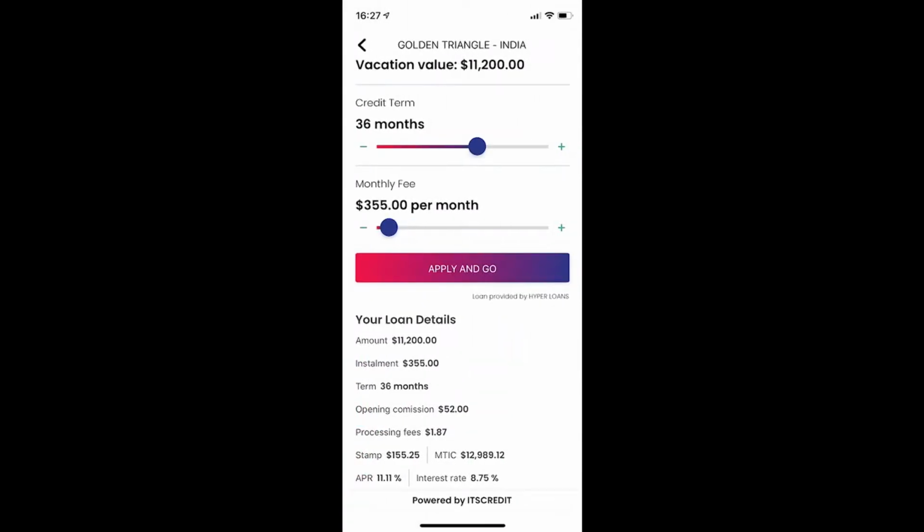But first of all, what happens here? I've got a credit calculator where I can fine-tune the credit for my budget. Let me try to get an installment of $500, and it's around 24 months. OK, I can afford that. Now, what I have to do is apply for this loan.